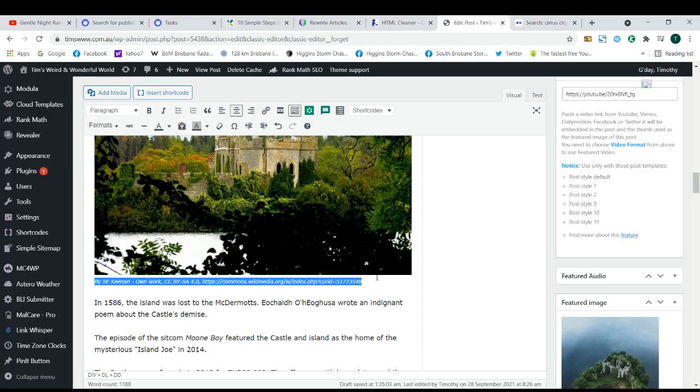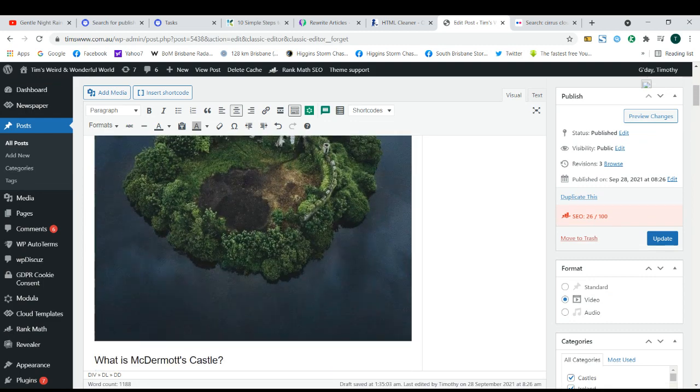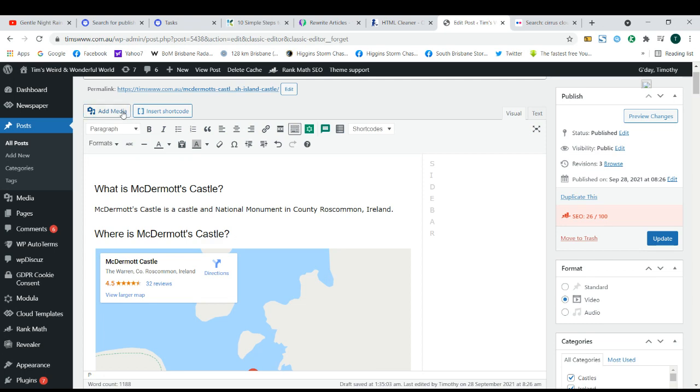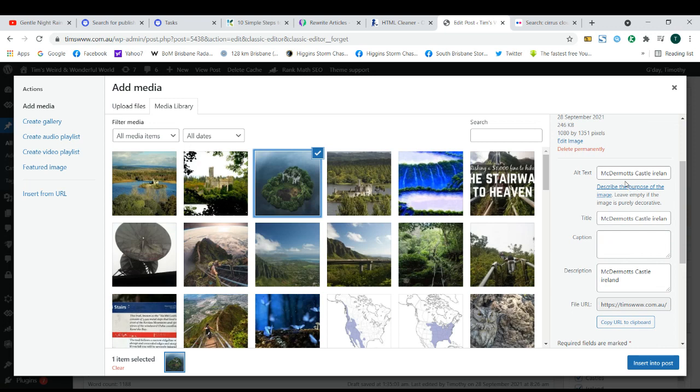This is another thing, when you're adding an image. For instance, this one, I'll just get rid of it. If I go back to this one, this is the one I want to add. You've got alt text here, right? You've got title, description, and caption. Caption is what I was talking about before. That will place small text underneath the image, like an image credit back to the source or whatever.